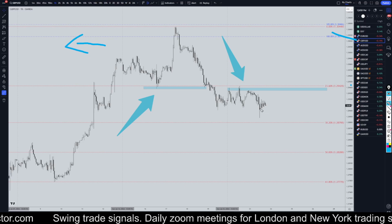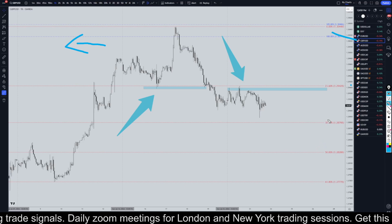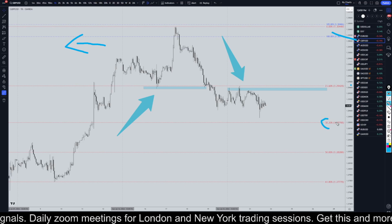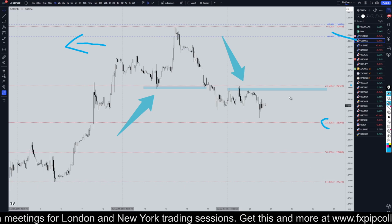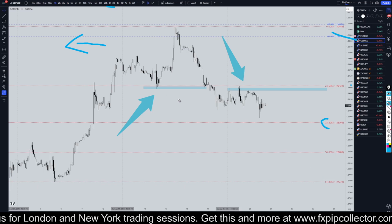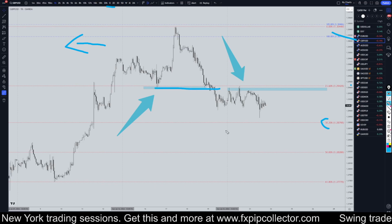So the pound, boy, has been about as sideways as can get, but I definitely would expect this to go down to really anywhere between the 38 and the 78% Fibonacci retracement. I still think this is going to be a retracement, but most likely it's a daily time frame retracement. So I definitely would be looking for shorts, especially because we have that breaker structure over here.